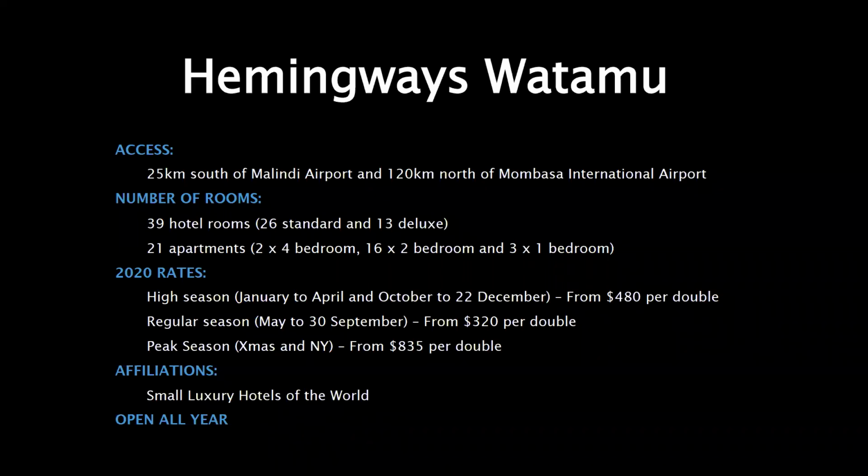Also, another option is to fly, which is what I did in December, and it was a really easy journey. It was great. We flew Safari Link to Vipingo Ridge airstrip, and then it's just an hour's transfer to Watamu from there. Really easy and comfortable transfer. So I'd certainly recommend that as an option as well.